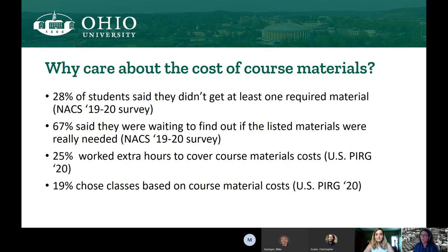Something that we probably all know, right, is that the cost of textbooks has risen much higher than the rate of inflation, much like the rest of the costs of higher education, and that this has serious implications for our students. So 28% of students in the NACS survey said they just didn't get one of their required pieces of materials, either a textbook or a code. 67% said that they were going to wait to find out if the listed material was really needed.